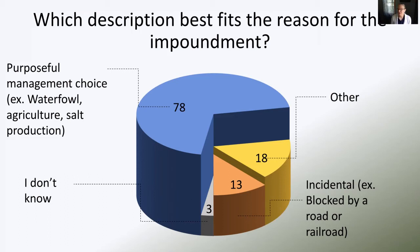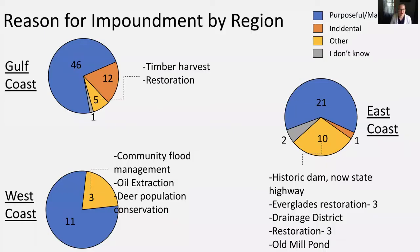Then there was also some that noted that it was incidental, which occurs during, for instance, the construction of a road or railway. And that other category is a bit interesting, and it's where people were able to give a little bit more information. And that varied across region. You can see some of the explanations given for that other category across the Gulf, West and East Coast here, being everything from timber harvest to restoration to conservation of endangered species populations.